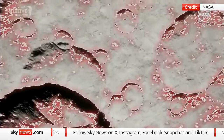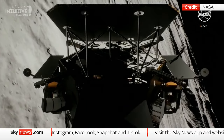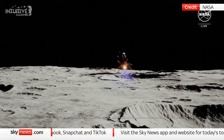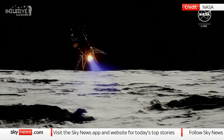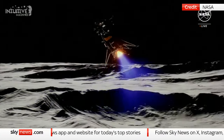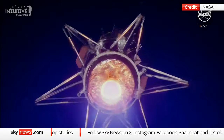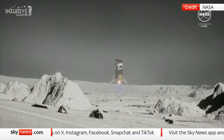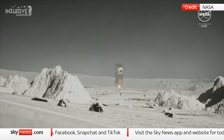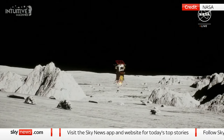Cameras and lasers are feeding information to the lander's navigation algorithms, which provide guidance, navigation, and control. With a safe site identified, Odysseus enters a 3 meter per second descent, then down to 1 meter per second for the last 10 meters to the lunar surface. Now, the lander is using an inertial measurement unit, which is similar to a human inner ear that senses rotation and acceleration.